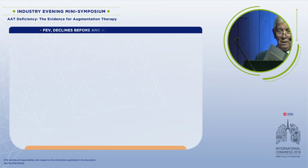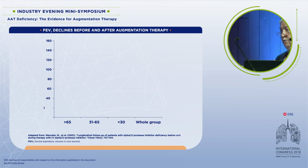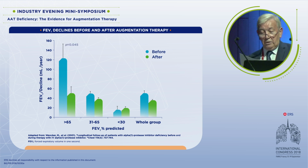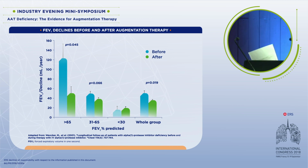And this was a study in Germany by Marion Wencker. She had patients with alpha-1 antitrypsin deficiency, and she looked at them before and after augmentation therapy itself. So you can see declines in FEV1 here, which are occurring in individuals who've got quite a high FEV1% predicted. This was the average decline before and after augmentation therapy. If they were in that sort of range that the NIH said we should be treating, again, you can see there's a difference. And when you get down to very low levels, she didn't see anything.